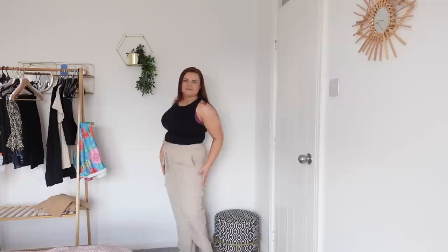They're beige. I really do like the style of them and the fit of them. I feel like I like them. I feel like I really like the fit of them. I like the style of them. They're a thick material. Yeah, I'm not mad at these.